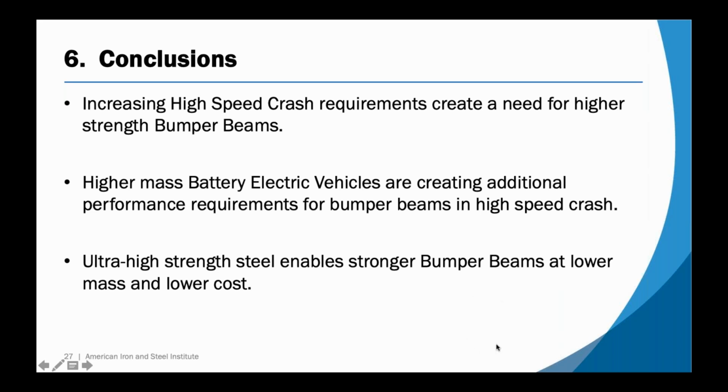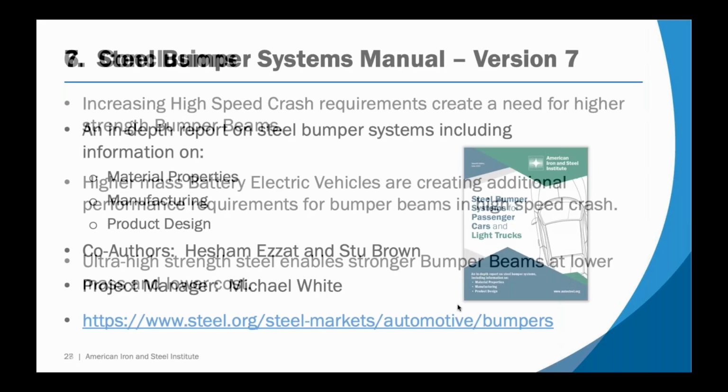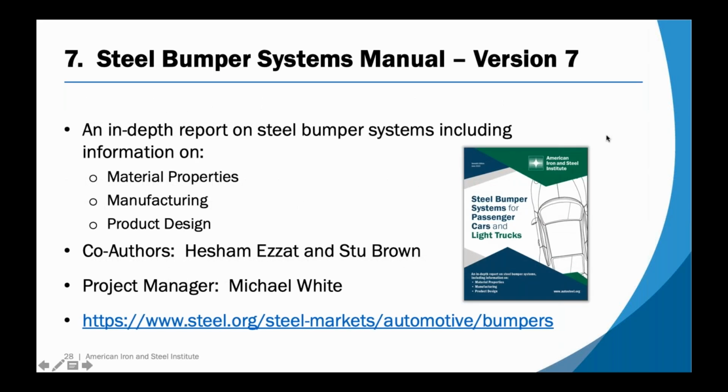And our goal today was to challenge your thinking, to say steel can be a win-win. It can both save mass and save costs based on where we see the trends in the marketplace going. And with that, we'd like to introduce to you the Steel Bumper System Manual version 7.